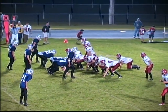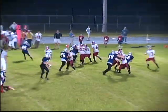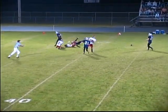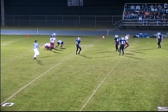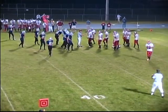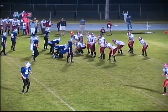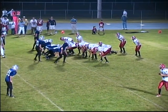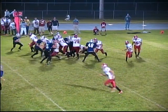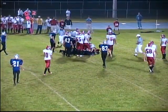Double wing. Ben should come this way, there he goes. Interception, pass. Come on, defense! Option fumble! Let's get him. Fumble on the play. They got it back.